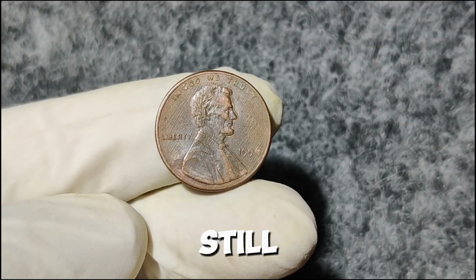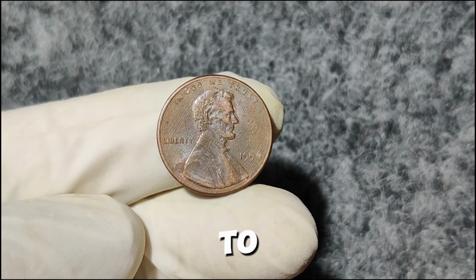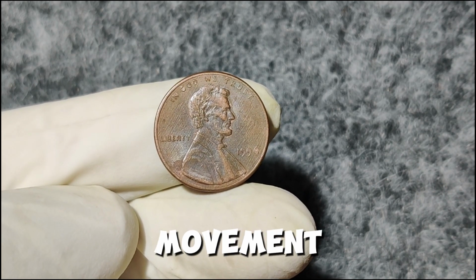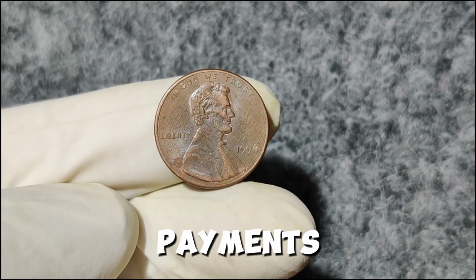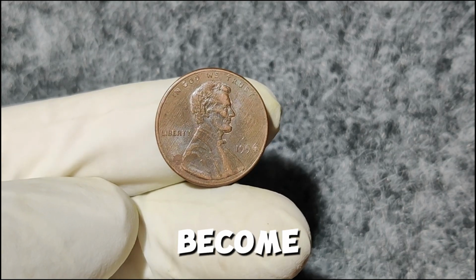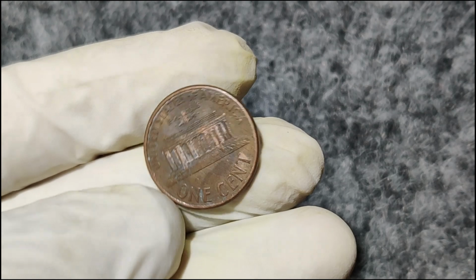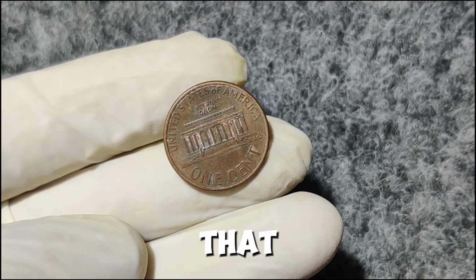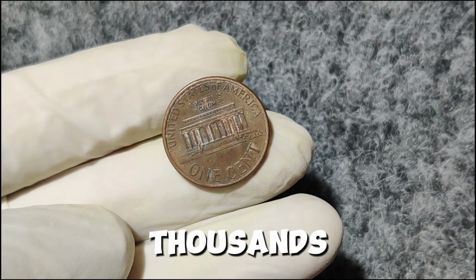Well, pennies are still important for small transactions, and many people continue to use them to make exact change. But despite this, there's a growing movement to eliminate the penny altogether, especially as digital payments rise and cashless transactions become more common. Now, here's where things get interesting. While most pennies are worth just 1 cent, there are certain rare pennies that are worth thousands of dollars. Yes, you heard that right, thousands.